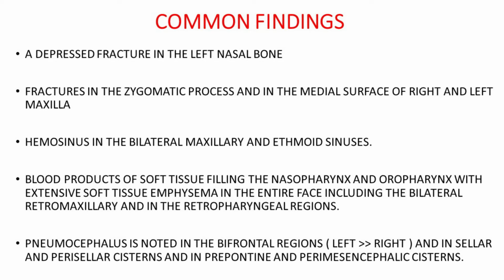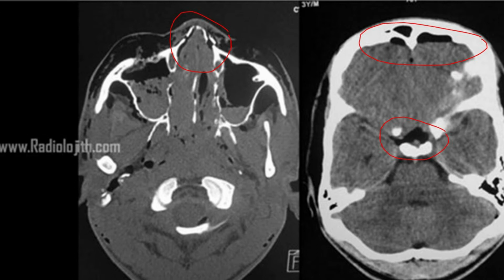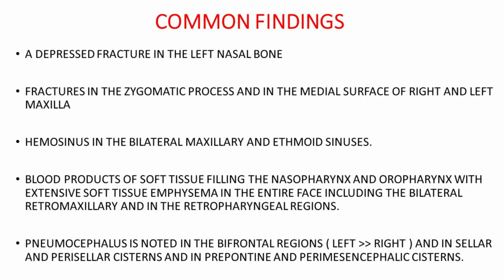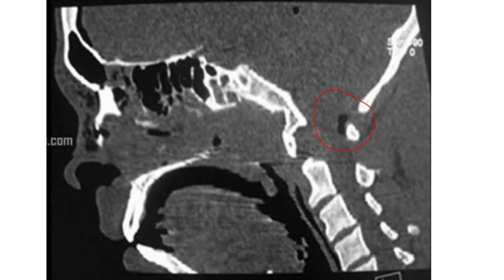Pneumocephalus is also noted in the bifrontal regions, left is more than the right, and in the sellar and parasellar systems and in prepontine and perimesencephalic systems. All the above findings are the usual traumatic insults in the face and brain. I will talk about the unusual uncommon finding now.